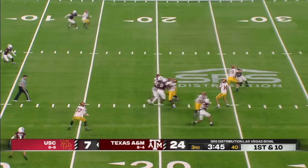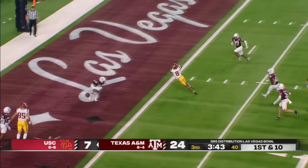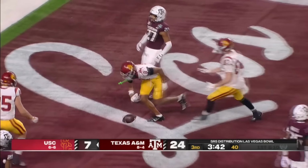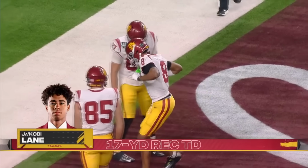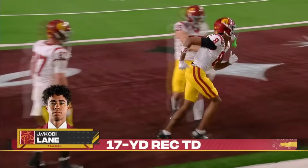So the Trojans with a couple penalties in their favor. First down inside the 20. Maava over the top. Caught. Touchdown. Jacoby Lane, his second of the game. And the Trojans aren't done yet.